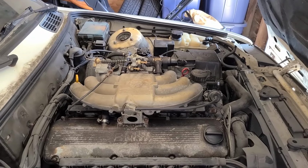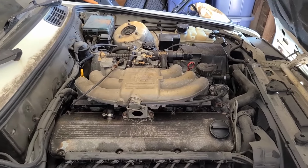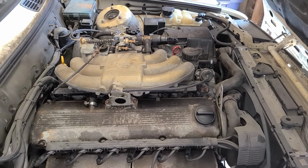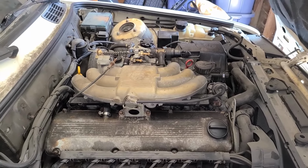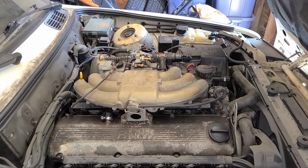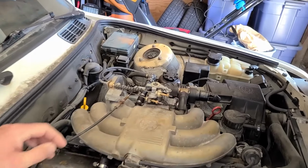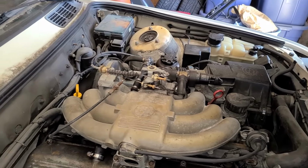Brett, go for it, and just don't crank it for too long. Just want to hear what this sounds like. Go ahead. Wow. Okay. It almost sounds like it doesn't have any compression just from that little tiny bit of cranking. I heard, yeah, there was like a snap or a tick almost over there.